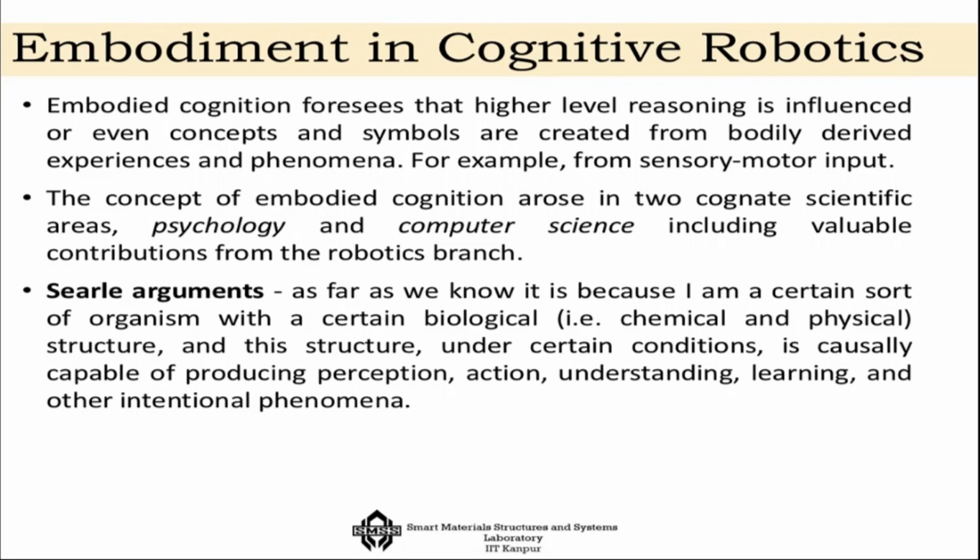Now, as you can see in the last example of the robot, there is some embodiment which has taken place in the robot. This word embodiment is very important because there was a group of people from the strong AI group, and for them artificial intelligence does not necessarily require any hardware to be present. Let's say if there is a network of computers, according to the strong AI group, it can be an intelligent agent. But according to the embedded group, this embodiment is very, very important in order to impart intelligence to the system. So here the psychology and computer science people have to actually merge with the robotics branch in order to give this embodiment into the cognitive robots.